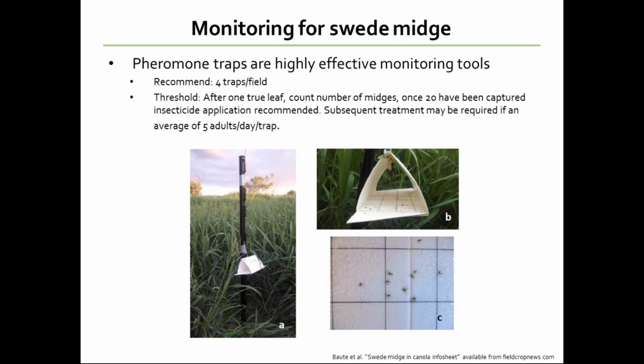So there are 2 registered products for swede midge and canola. Both Matador and Coragen are registered. For more information, I'd really refer you to this bottom link here, the swede midge and canola info sheet. There's a lot of good information there. But it is really dependent on growth stage, and once those buds are formed on those secondary and tertiary branches, we think canola is really no longer susceptible to swede midge damage.